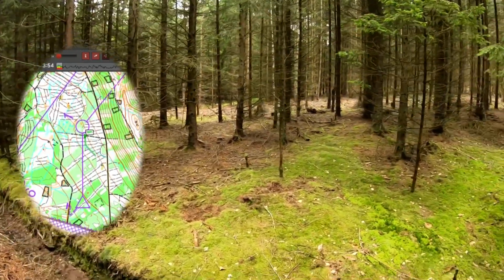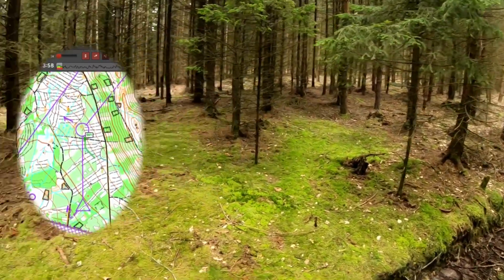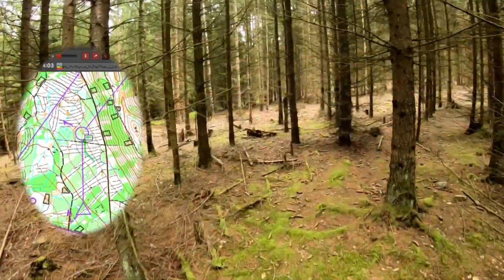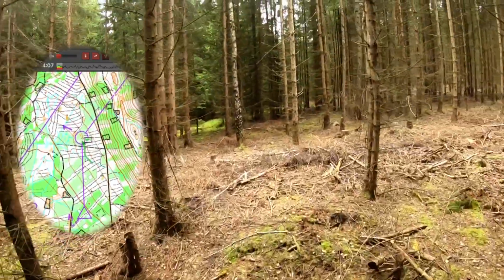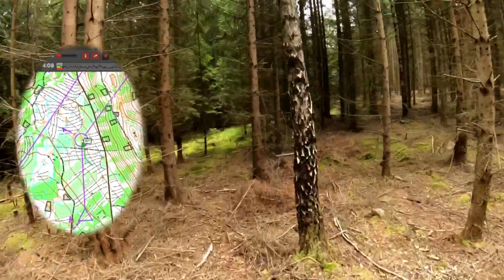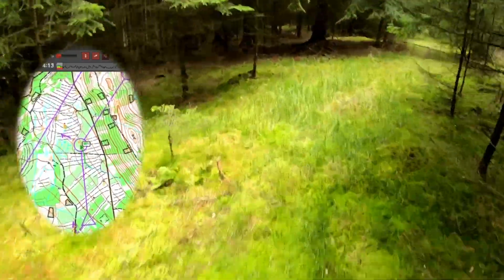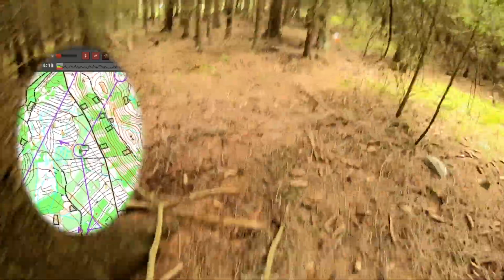Here I maybe a little bit too early started studying the map. I could have continued a little bit longer, but I wanted to be sure that I'm going the right direction, let's say. And I think it paid off. I didn't miss the control.